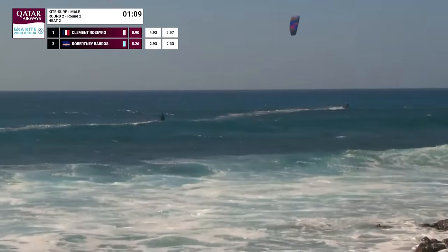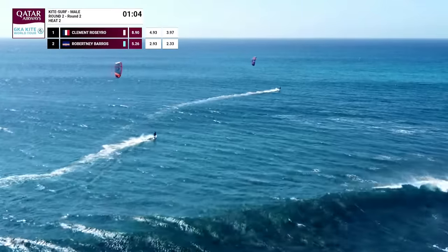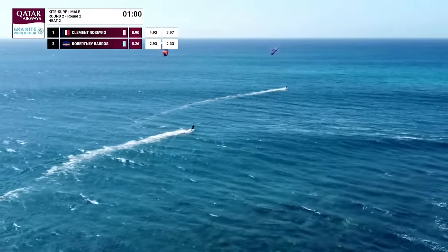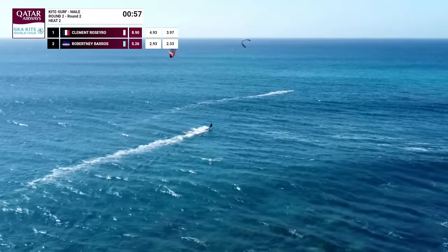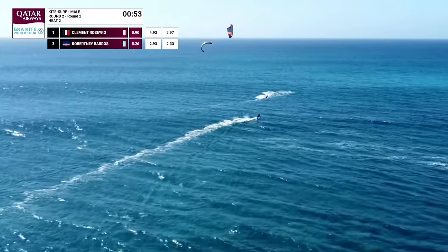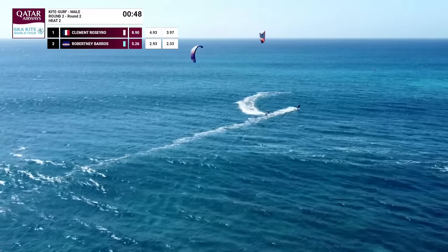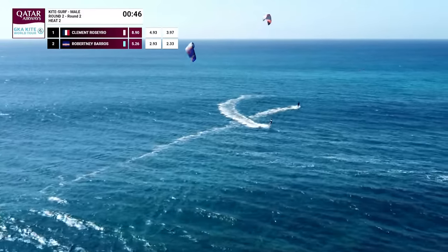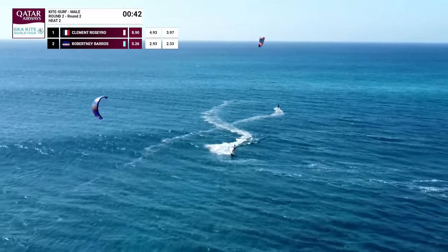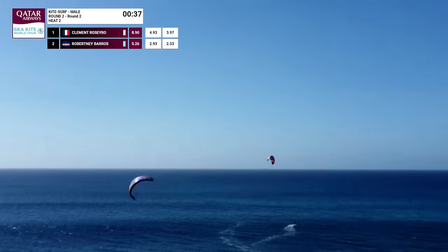Okay, coming up to almost a minute left of this heat. Clermont is looking like he's in a very strong position at the moment. He's got a two-wave score of 8.90. Looks like there might be a set coming through on this drone shot, and Clem's in the right position to be taking advantage of it, unless that set out the back is even bigger. But it's a little deceptive, actually, on the drone to know exactly how these waves are going to hit the reef.